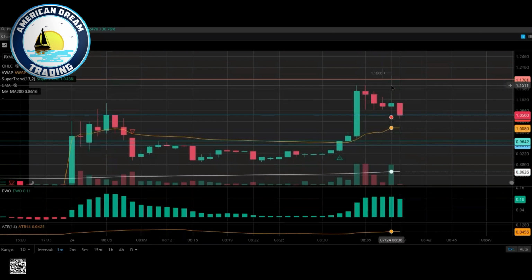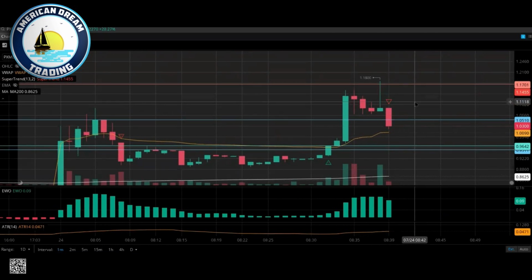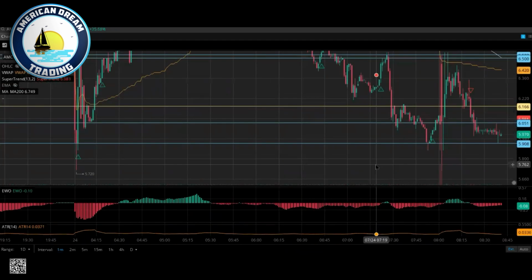If this does not come right back to 1.17 fast, it's just going to pull right back down to where we had it before, which is 0.9642. See it? This has to make a move fast. Otherwise, people will get scared, especially in pre-market, and they'll bail out early. So if this can reverse quick, it will make another push to the upside and start to really get some volume.